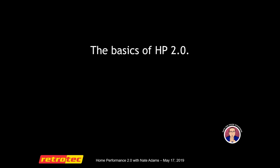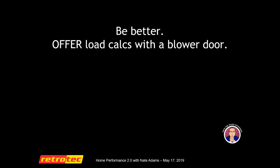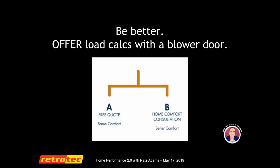So the very basic essence of Home Performance 2.0 is it's a simple offer. Do you want A or B? So if you want to offer load calcs with the blower door, we've developed a process that's really very simple. Your customers can take path A, which is a free quote.